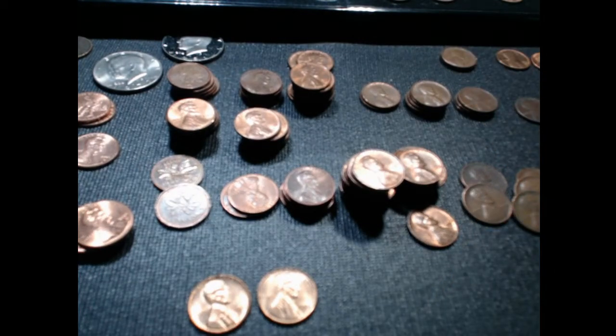All right, that's the recap for these 3 boxes. Normally I do 1, but I just didn't really get enough to do one box for a video.